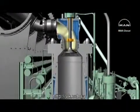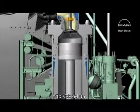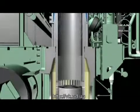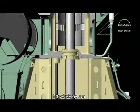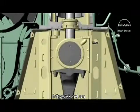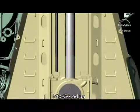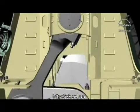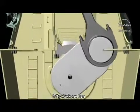To make a further study of the diesel engine, we leave the engineer and his instruments and put sight glasses on the engine from top to bottom. This reveals the movable parts: pistons, piston rods, crossheads, and connecting rod and crankshaft.